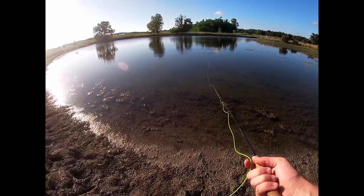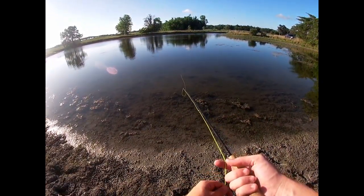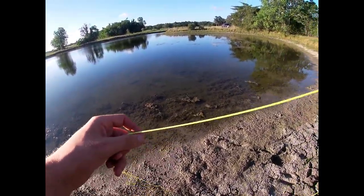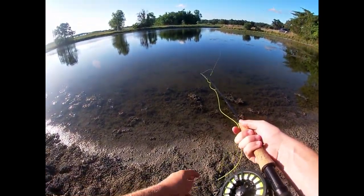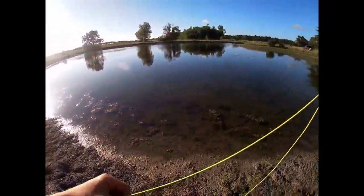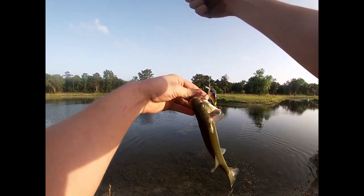Probably about to get eaten by something little. Really want a little bass. Itty bitty fish chasing me, but nothing I think I could even hook. Oh, I watched him eat it. I just got this little bass on the little crankbait. Crankbait!